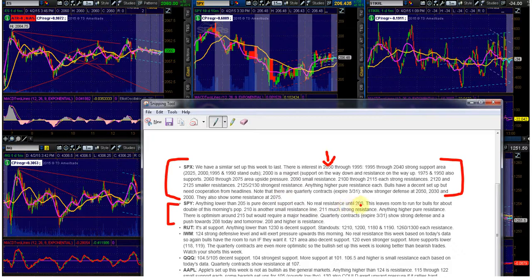No real resistance until 208. They opened, they ran into 208, passed it with one candle, and then broke down. So no real resistance until 208, and that worked out well. This leaves room to run for the bulls for about double of this morning's pop. So the morning pop was the pre-open. The 210 is another level of resistance. So we knew if the 208 failed, there was another level of resistance.